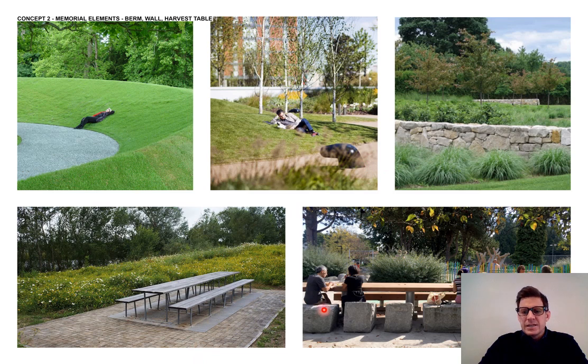And then here's the idea down in the bottom of the harvest table or the community table. So a space for people to gather, and it can be quite large. Even if people aren't acquainted, you could imagine that people could be at one end and others at the far end, and it still works as a functional seating area.